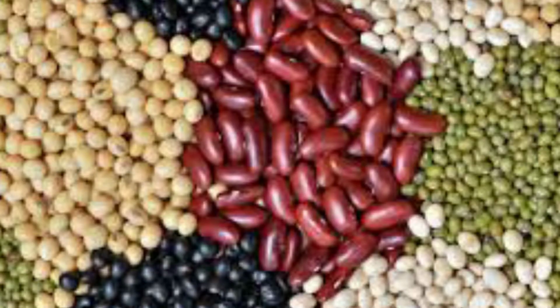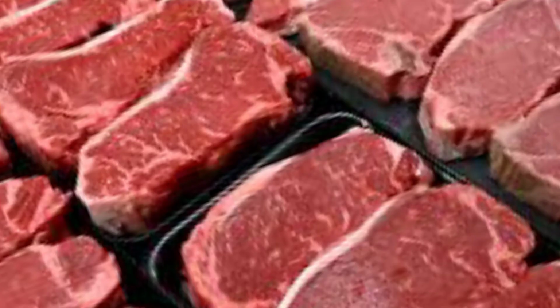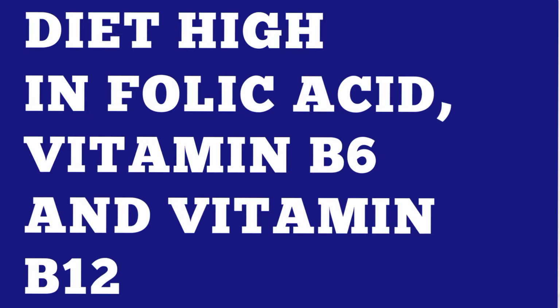Then the last one, I recommend the Mediterranean diet, and the components of this diet include vegetable oil, mainly the olive oil or the extra virgin olive oil, and then it is also a diet which is high in fruits and vegetables, legumes, we have fish, we have seafood, and we also try to minimize the red meats.